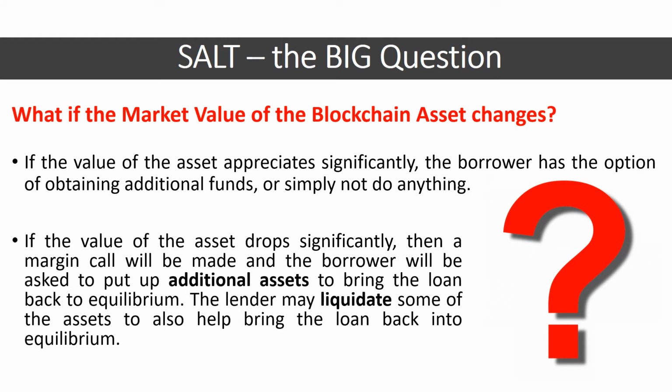In this instance, if the value drops, then what Salt do essentially is they try and maintain this equilibrium, so this 20%, and basically the borrower will be given an opportunity to either put up additional assets to bridge the gap and bring the loan back to equilibrium, or they could just liquidate some of the asset, so that again brings the loan back to equilibrium. So I think it all depends on the terms of the agreed loan, but hopefully this gives you guys a bit of an insight in terms of what happens with market volatility and how Salt deals with this issue.